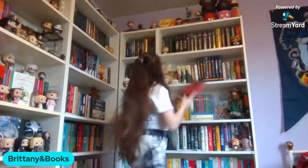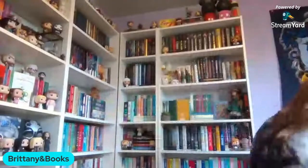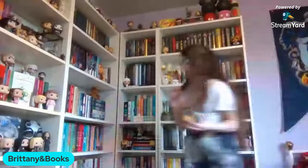Boom. Mike Wazowski and Boo. And they just go here because I think that's where they look cute. I have Christopher Robin Funkos that for some reason I always put on this shelf, I think. No, this shelf. No reason behind that. It's just where they look cute.